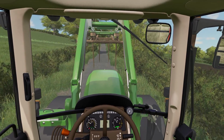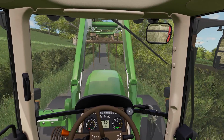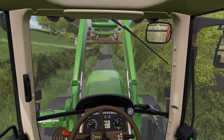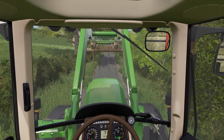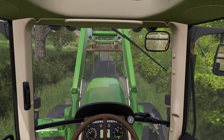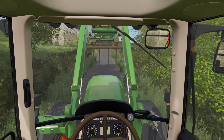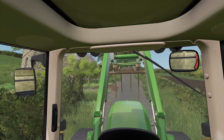How many trips is it going to take? The land itself is about an hour drive by car. So you can imagine that's going to be about 2.5 hours in a tractor, which is not ideal. So we can't do too many runs by tractor and trailer. So we are having to use a low loader for a lot of it. Slow grind up the hill here, but we'll get there.